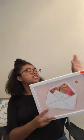I'm probably gonna put this right by where I keep my mail. I actually have a little shelf thing over there where I keep all her cards and stuff hung up. So I'll probably put this over there by it. So it's really, really cute. All right, moving on to the next item.